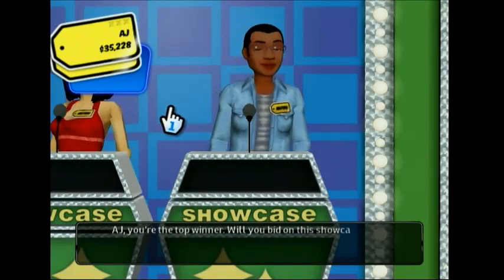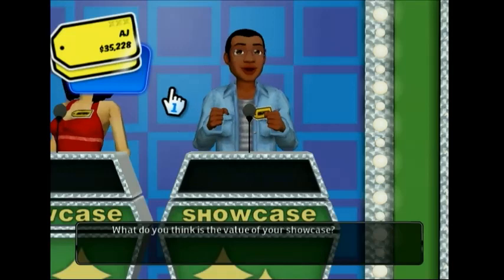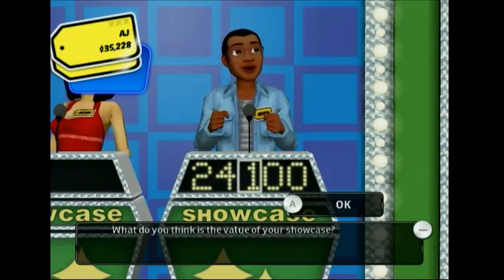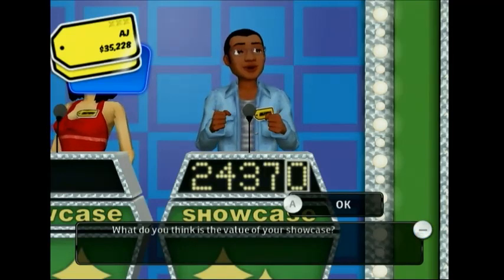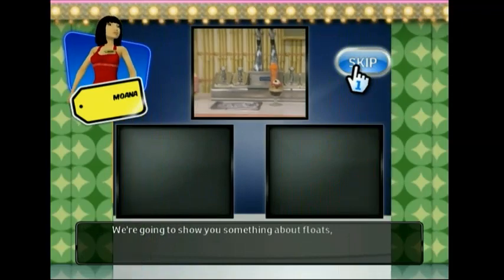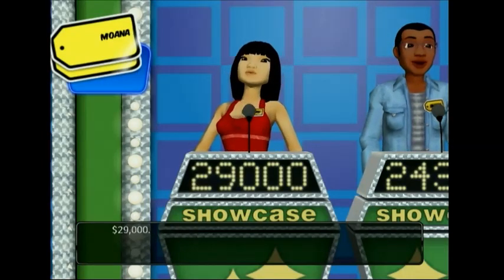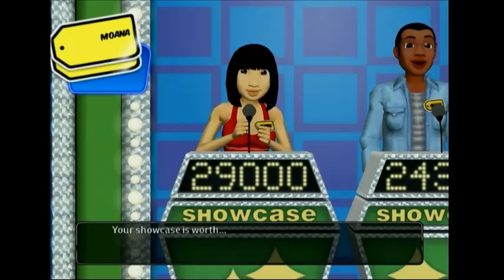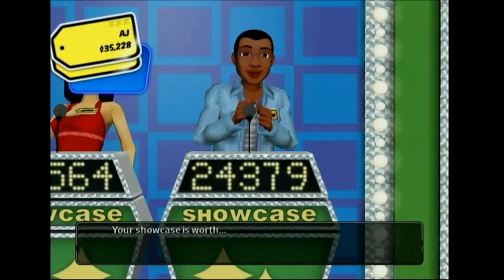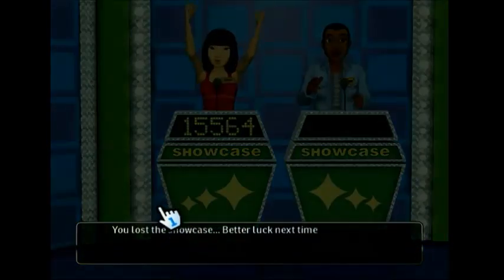You're the top winner. Will you bid on this showcase or pass it to the other player? What do you think is the value of your showcase? How much do you think your showcase is worth? Your showcase is worth... For a difference of... Your showcase is worth... You lost the showcase. Better luck next time for bids.